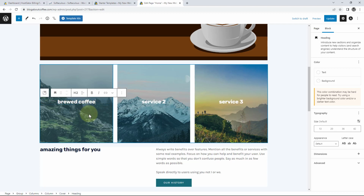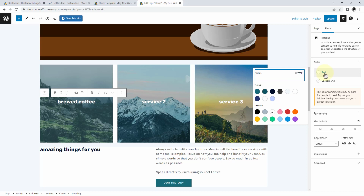Then once we're done, we can change the text color if we like, over on the right. So under where it says color, we're going to click into text, and then choose the color we want. And I'm going to make mine dark blue, which I realize doesn't look that great at the moment, but it should look a lot better in a second when I change the background image.